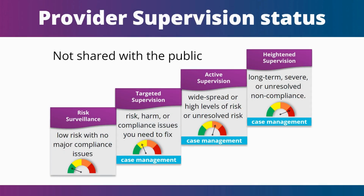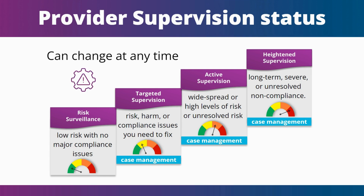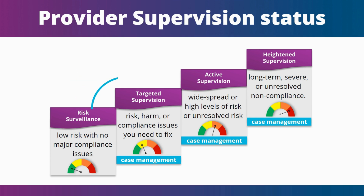We don't share your supervision status with the public and it isn't fixed. Your status can change at any time based on the current and possible risks in your service and how willing and able you are to manage them. This also means that you can move up and down more than one level at a time.